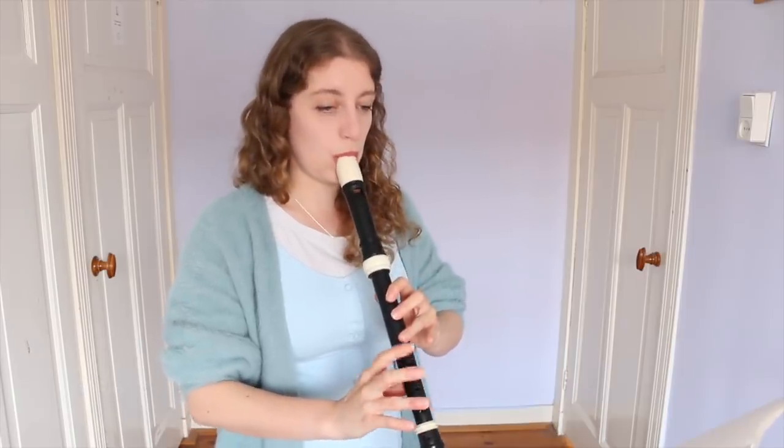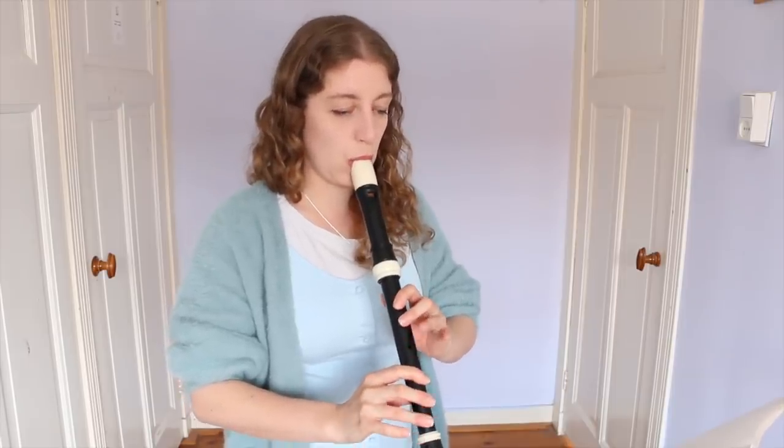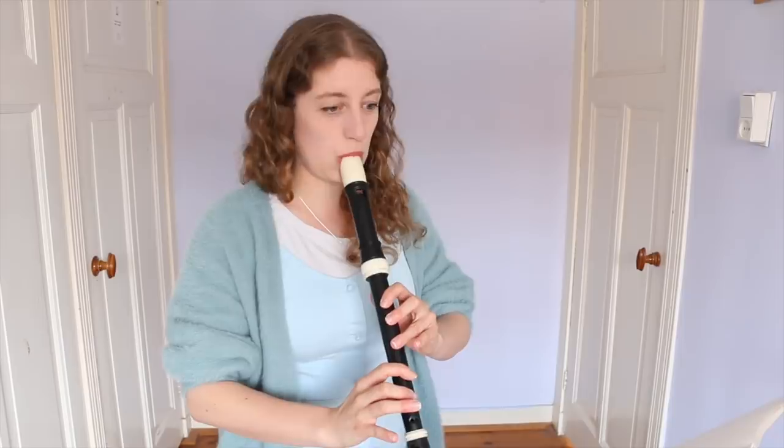One of the classics, 5 Studies for Finger Control by Frans Brüggen for the alto recorder. Now when you're playing a study, it's really good to think about what is it for? Is it for your breath control or articulation? These are really clearly for your fingers. So number 1. Number 2 is always the favourite.